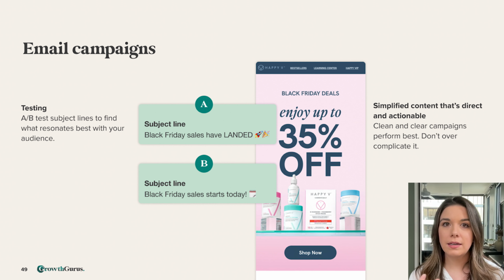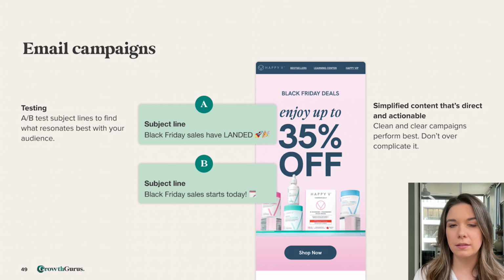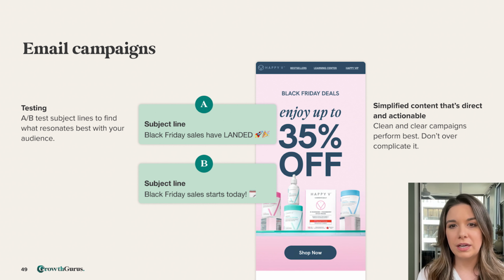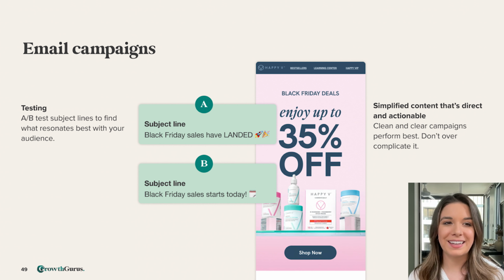Also, A/B testing is really great. When we look at A/B testing for Black Friday, typically we would look at subject line testing for reminder campaigns. You wouldn't expect one subject line to resonate with your whole database, especially if you're opening up to all contacts during Black Friday, like many brands do. So what we encourage is having some testing time with subject lines, especially for resend campaigns and reminder campaigns.